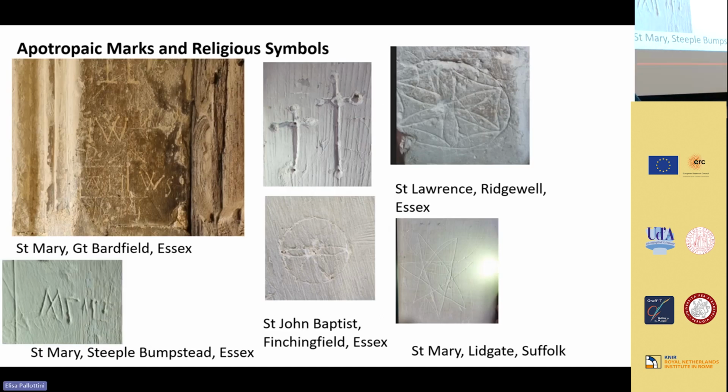Right, this is the first category. These apotropaic marks and religious symbols are broadly symbols that ward off evil. And I've selected some examples there. You can see the symbol on the top left, a sort of double V or a W, or sometimes it's the other way up. It looks like an M.